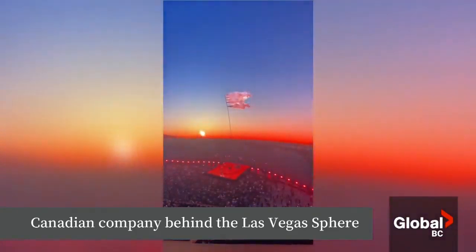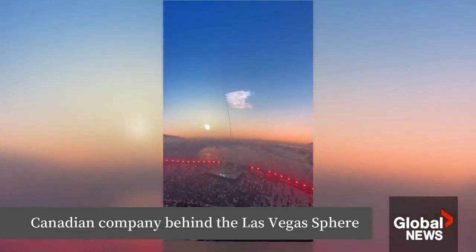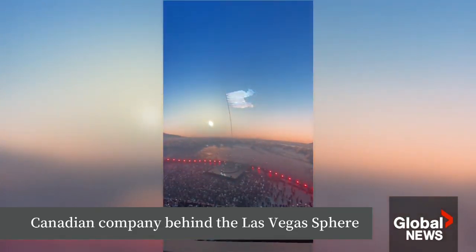So in the case of U2, who did, by the way, a fantastic job, I mean, that show's off the hooks. The video now, you have to understand, this is roughly the size of 3 football fields. So that entire video screen wraps in front of you and around you and above you. So it completely immerses you inside of the experience.